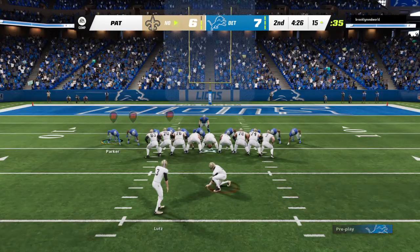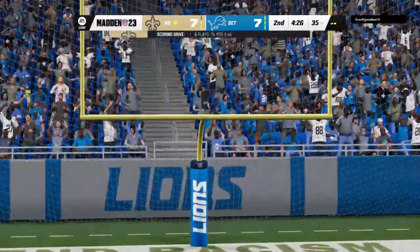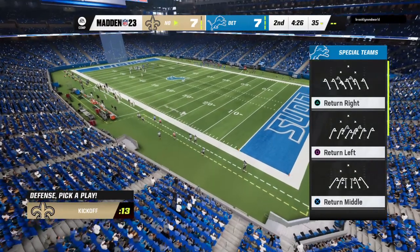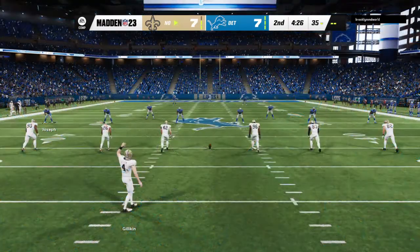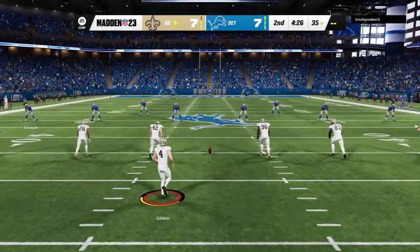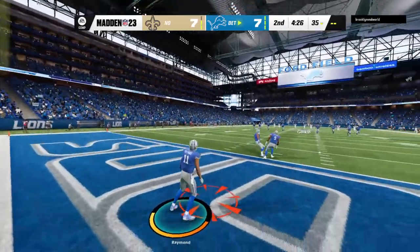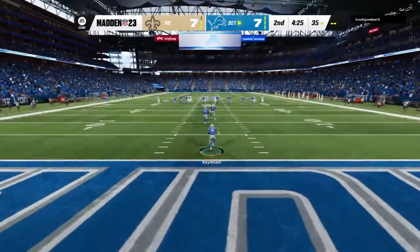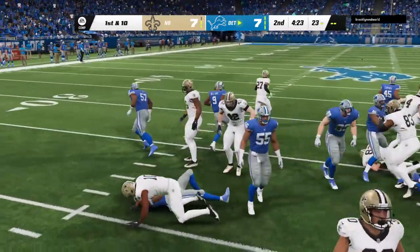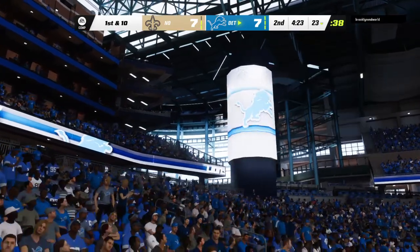And the Saints are an extra point away from evening this one up. Lutz good on the extra point, and we are tied at 7. Each team has scored. 7-7 here as the kick's away. Here's Raymond bringing it out. And ultimately cannot get this out to the 25-yard line as he's dropped at the 23.